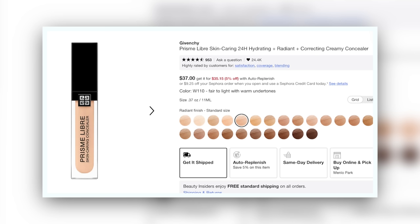All right, lucky for y'all, I only have a couple of concealers to talk about, and one is not shocking at all. I don't even want to say I fell out of love with this, but I tested a bunch of other concealers besides the newer, it's not even new anymore, Prism Libre Skin Caring Concealer from Givenchy. I tested a bunch, I came back around, and this is still my favorite, okay? It's just still so good. And you know what I love it for? Sometimes when I need to really get my butt out the door, you can wear it like a foundation, and it's not just making do, it's gorgeous as a foundation.